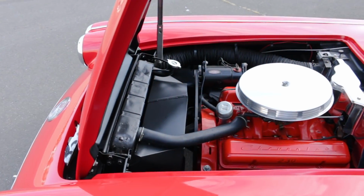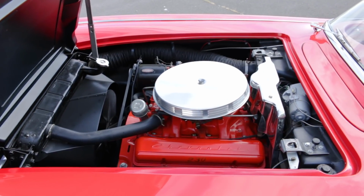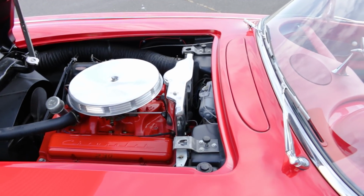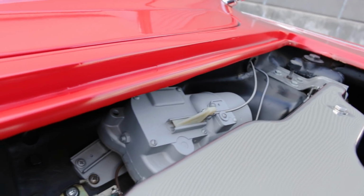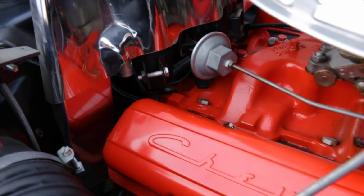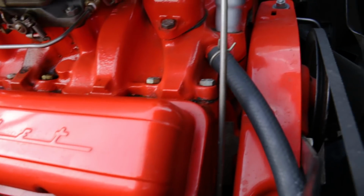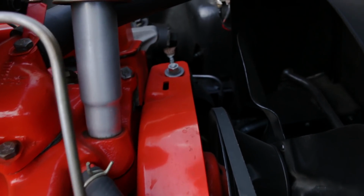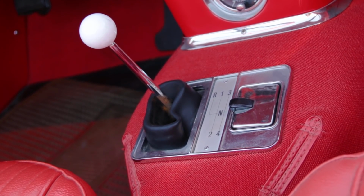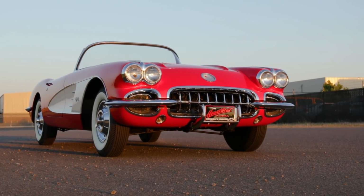The base engine was a 283 cube overhead valve V8, building a respectable 230 horsepower and 300 pound-feet of torque at 3,000 RPM. The standard transmission was, well, a standard transmission, featuring three forward speeds, but a four-speed or a two-speed automatic Powerglide transmission were optional. This one features the 230 horsepower 283 and the four-speed, a combo good for above average performance considering the 3,200 pound loaded curb weight.